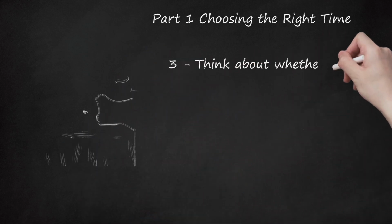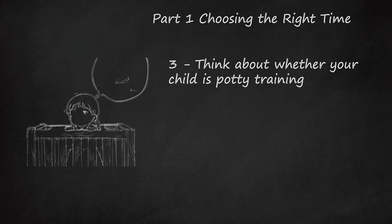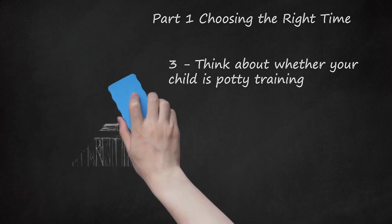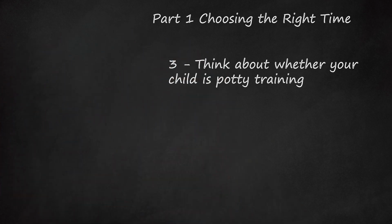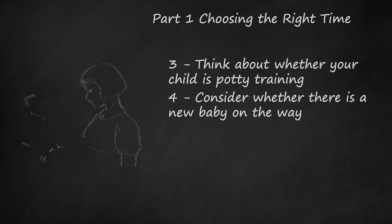3. Think about whether your child is potty training. If your toddler is currently potty training, it will be easier for them to quickly climb out of a bed to reach the potty when they need to go. Most toddlers will not have enough bladder control to call for you and wait to be lifted out of a crib before going.